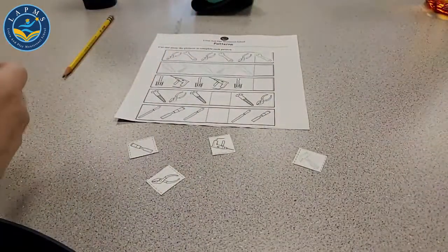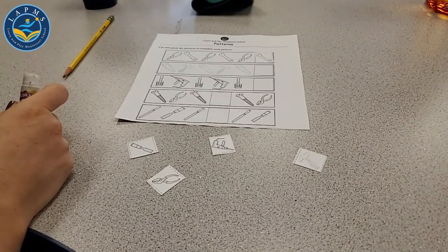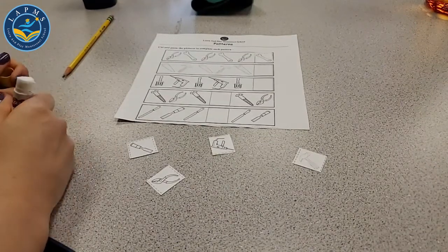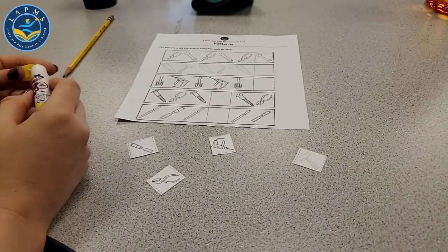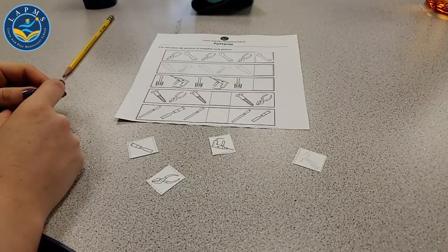Wrench. You know the beginning sound in wrench? Wrench. Sounds like an R, right? But that one's tricky. It's a W. Wild. Let's look at the next pattern.